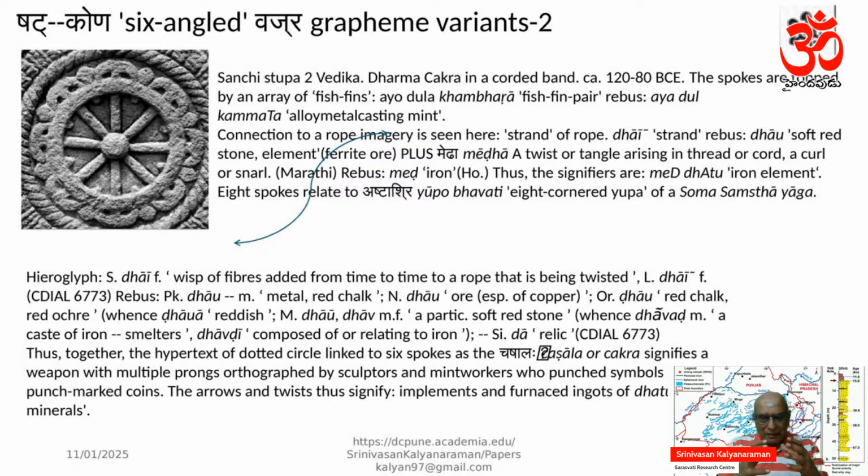So the mint worker, in fact, there is a Mahavamsa quotation with the expression that reads Ayogamata Dwara, referring to the gateway of Ayogamata, alloy metal mint. So the Sanchi and Barhut sites signify alloy metal mint working. And that's how come in the mints, the punchmark coins show very frequently this Shatkona or the six-spoked wheel. Next, please.